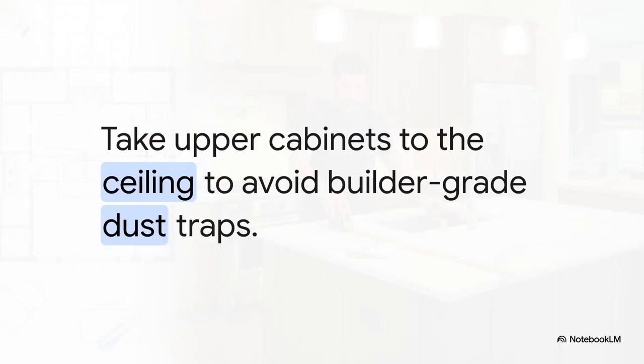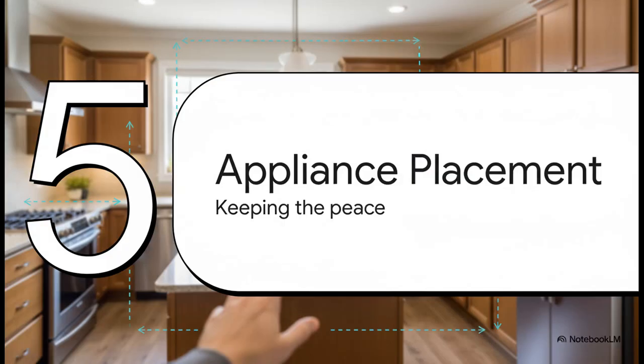And hey, speaking of those upper cabinets, take them all the way up to the ceiling. Seriously, unless you have heavily vaulted ceilings or exposed structural beams, leaving that awkward 12-inch gap above your cabinets is a massive mistake. That negative space just invites a sticky layer of airborne cooking grease and becomes a total magnet for dusty, forgotten decor. Taking the cabinets to the ceiling makes your kitchen look taller, way more custom, and completely eliminates a cleaning nightmare.